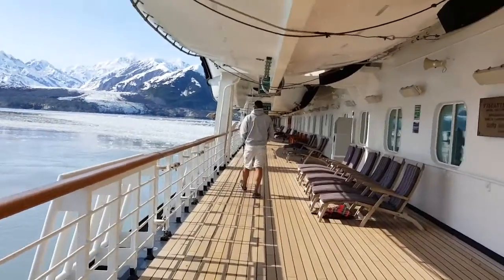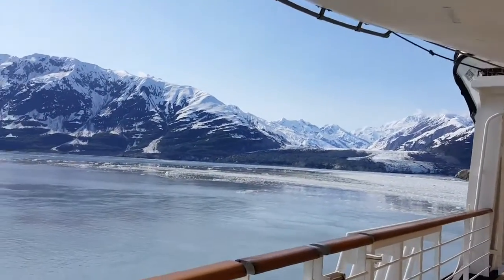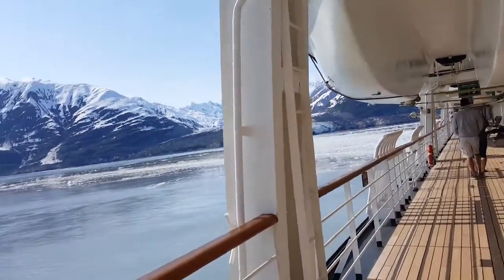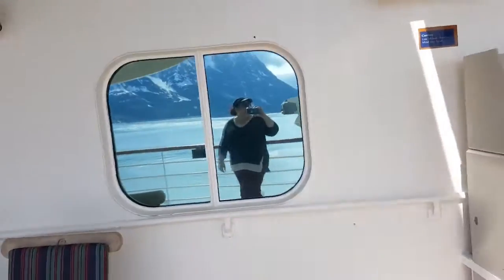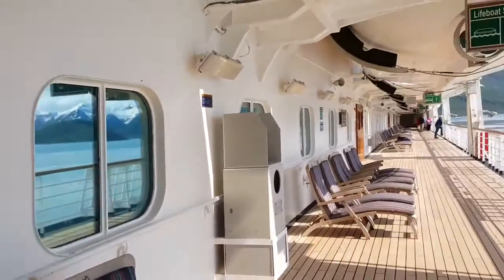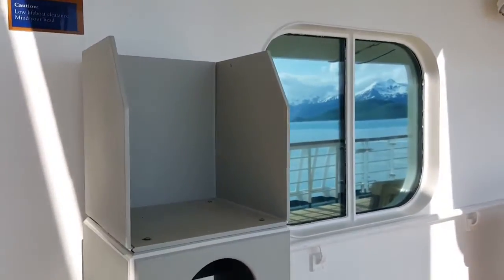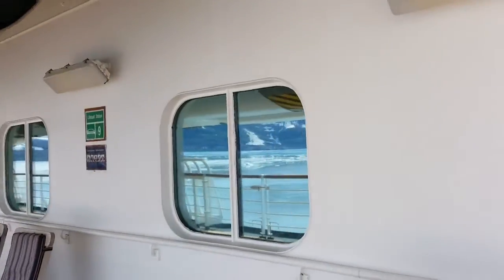We'll walk down here a little bit and show you. Isn't that gorgeous? Oh, so cool. So our room is this window right here, I think. I think we're either one over from this stand where they put towels and blankets so people can use them when they're sitting on the deck chairs. I don't know if this is our room or if this is our room.